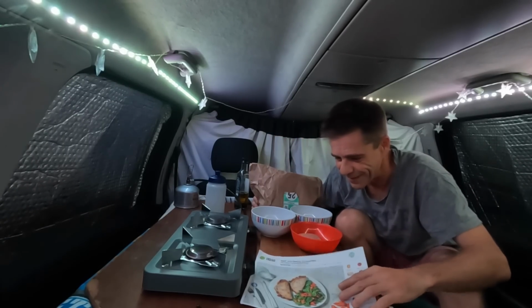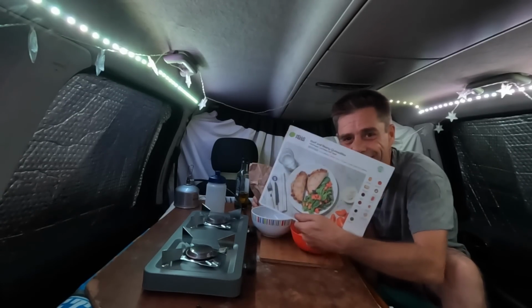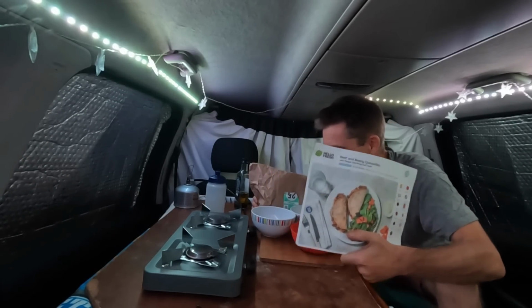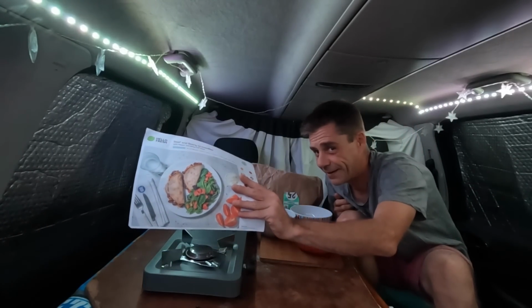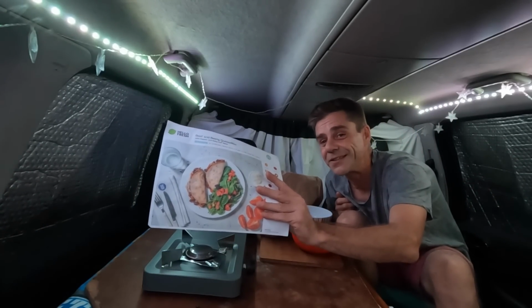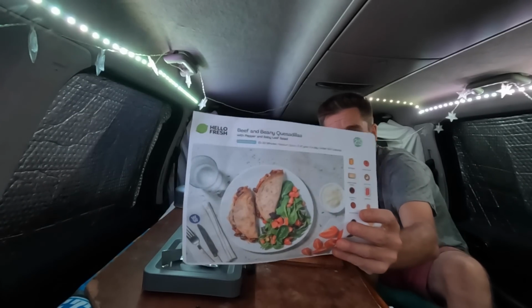Saying all that, I've actually hopefully chosen something tonight that is going to be possible to cook in the crib. It's a beef and bean quesadilla. I don't know how you say it. It's tomato and tomato, but that's what we're doing.